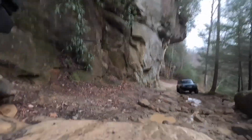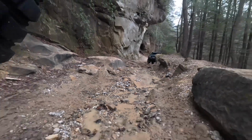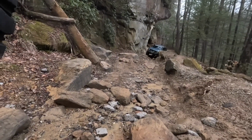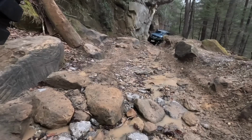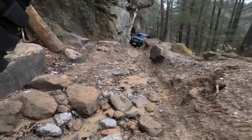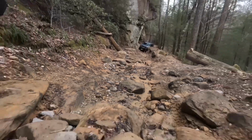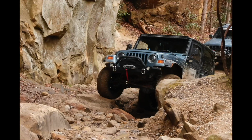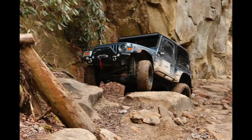Up and over. Yes, I need to use a locker. You get on top, it starts to want to spin, so I turn the locker on. And now you can see the rocks behind me going over them. And there's another picture sequence. You can see the tires spinning even in the picture sequence, going up and over it.